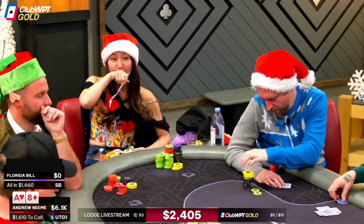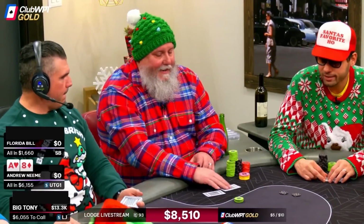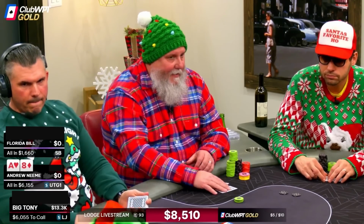We came to gamble. As mentioned, I'm wearing a lot of different hats, and I'm not just talking about the fact that I'm wearing the ownership hat, not just the content creator hat, but I'm also wearing this Santa Claus hat, and we are going to combine forces of all three of those hats, and we are going to give the action that the people crave. And by the people, I mean Florida Bill.